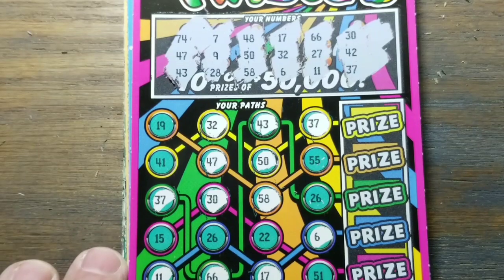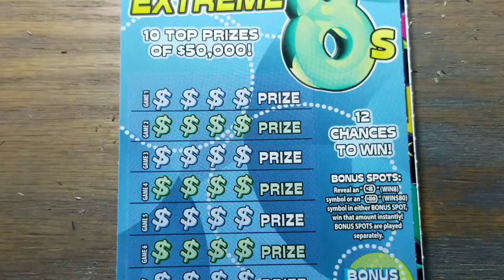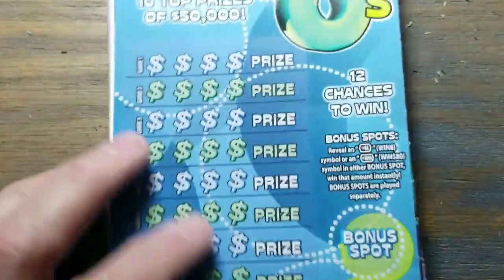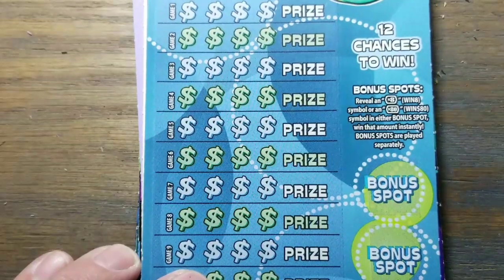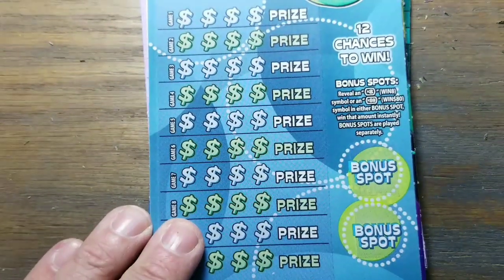Well, don't see any winners there, but I will scan it to make sure. And no, it was not a winner. I will scan them all as we're going along here. I got an extra scanner on my iPad. It doesn't work real good because the camera's crappy on it, but it'll work for this, I hope.